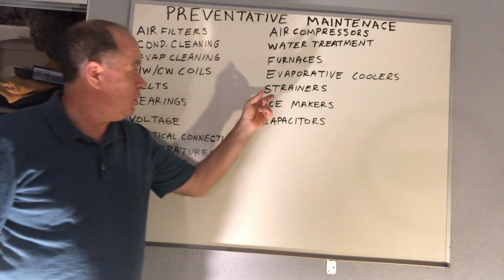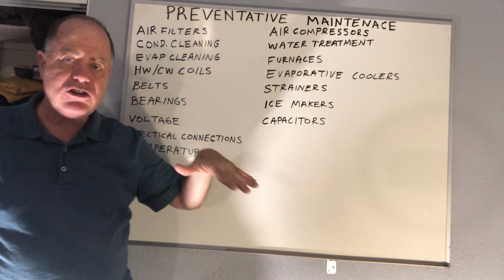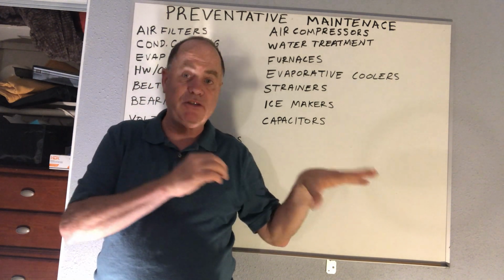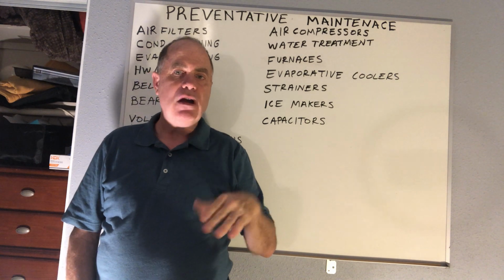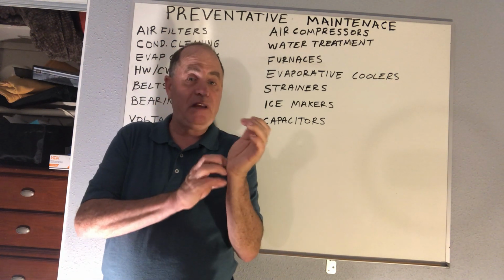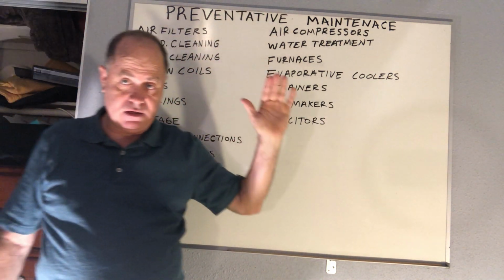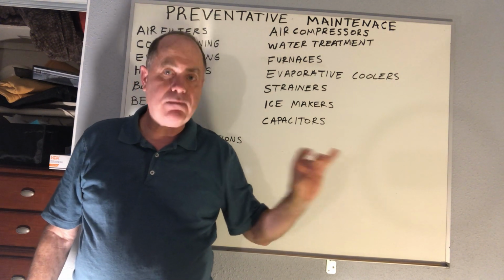Okay? Now, strainers on hot and chilled water systems. Usually each hot and chilled water coil has strainers. Those typically you don't do anything on maintenance, but if they get plugged, then you clean them. I will say this, that if you have a 10-story building, the strainers on the first floor in the basement will get plugged.